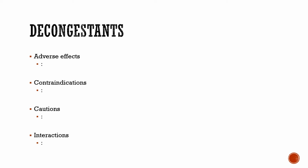The systemic ones, pseudoephedrine, that can cause CNS stimulation, can just cause stimulation of a person, so it can actually increase heart rate a little bit, just make us feel kind of nervous. So CNS stimulation or sympathetic effects, if you want to call it that, are associated with the systemic ones.